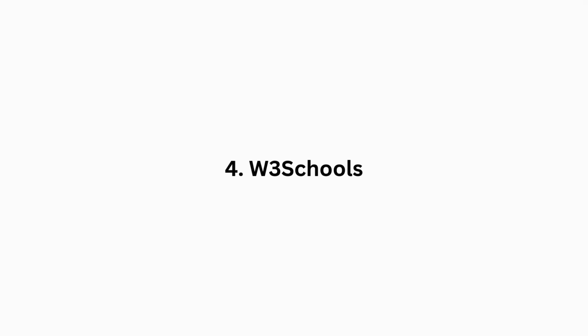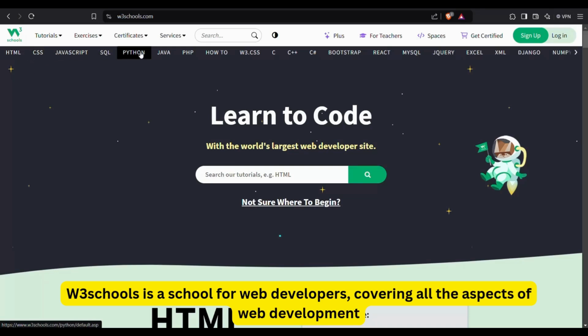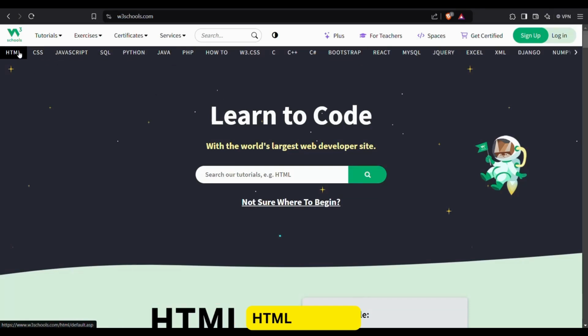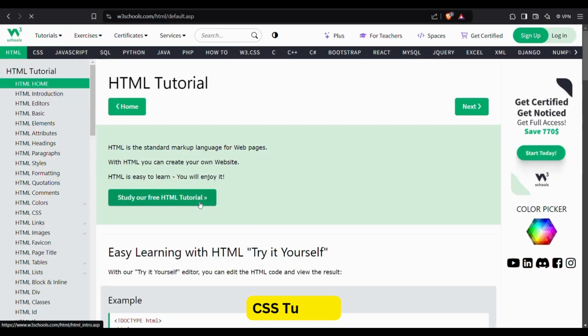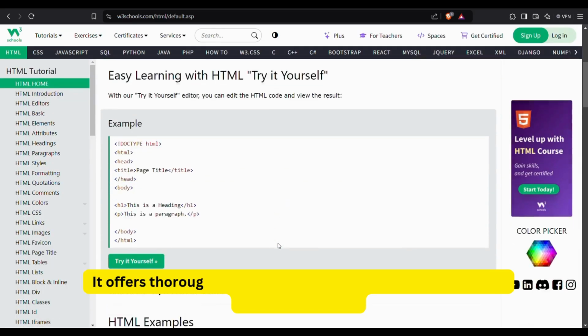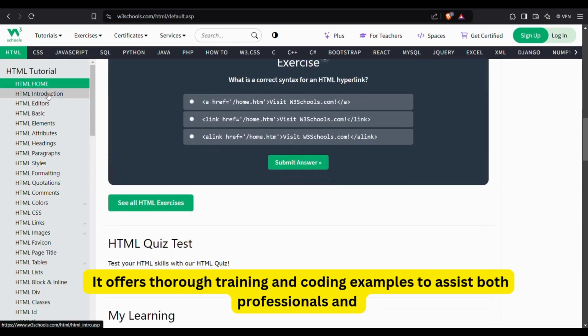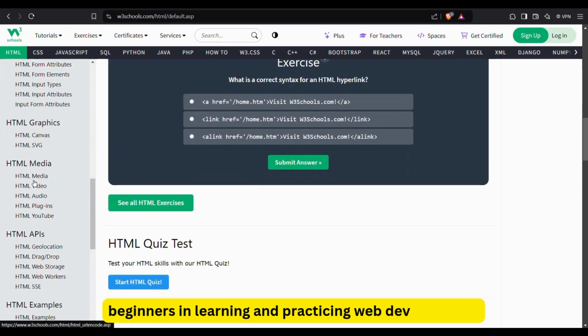W3 Schools. W3 Schools is a school for web developers, covering all the aspects of web development: HTML tutorial, CSS tutorial, JavaScript tutorial, and many more. It offers thorough training and coding examples to assist both professionals and beginners in learning and practicing web development.